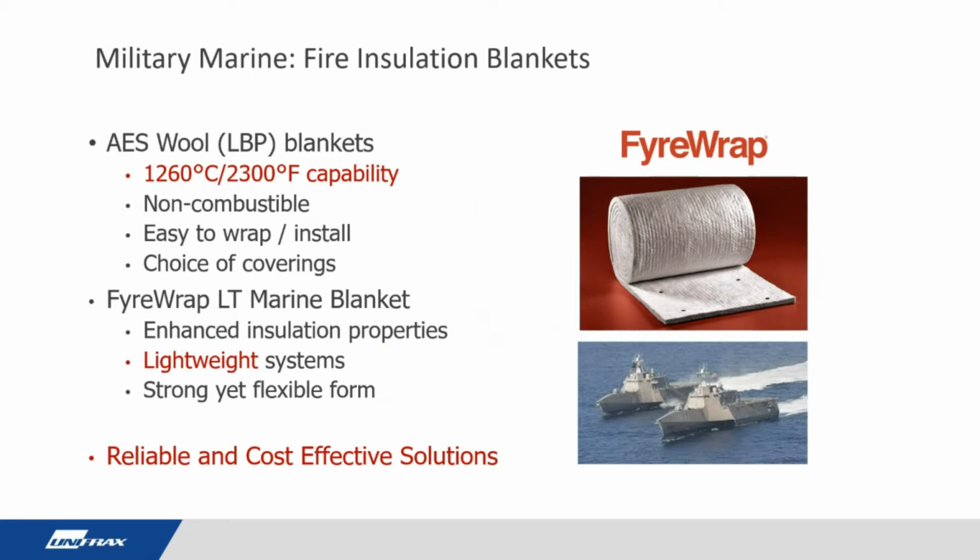AES wool blankets are the U.S. Navy's preferred material for N-class systems. Fires on military vessels are likely to involve a hydrocarbon fuel, and AES blankets are capable of withstanding extended exposure to temperatures that match or exceed fuel fire levels without melting or shrinking.